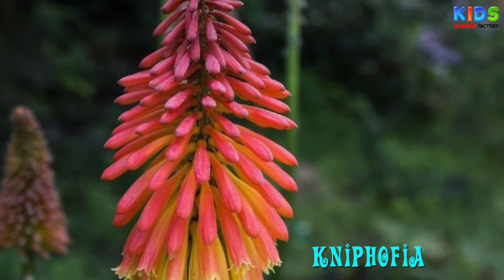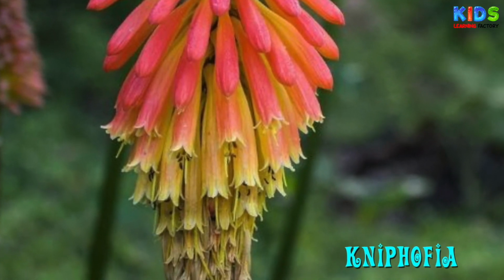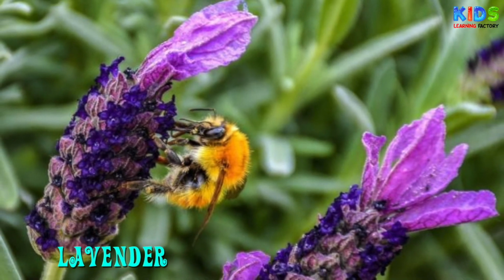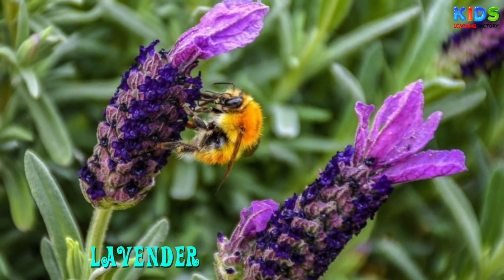Kniphofia. The Kniphofia plant is also known as the red-hot poker plant or torch lilies. They have flower spikes. Lavender. Lavender is a popular plant with a variety of uses, including making essential oils and for decorating.